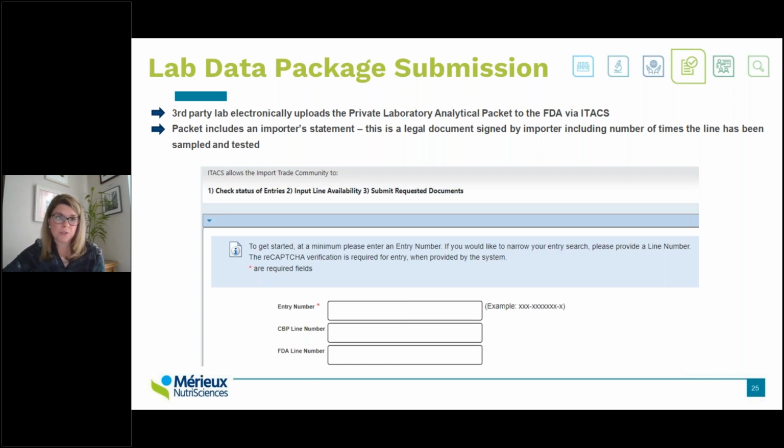This packet also includes an importer statement that you as the importer would have to fill out. It is a legal document. The critical piece of this document is that it's going to ask how many times the line has been sampled and tested, and you as the importer have to answer that truthfully. If you choose to not submit a packet because you didn't get favorable results and you choose to have that entry resampled or retested, you have to disclose to the FDA how many times you've had that sampled and tested, and it is a legal document.